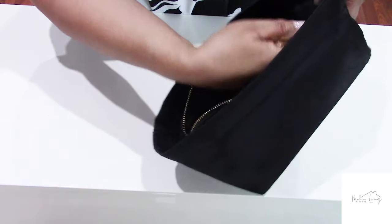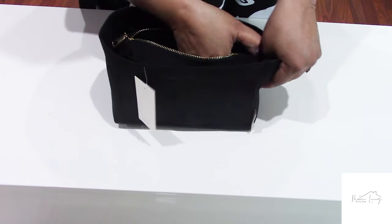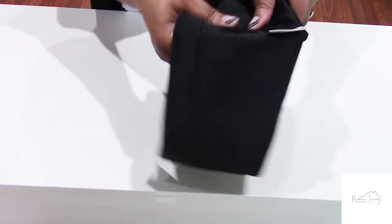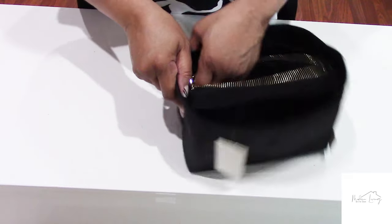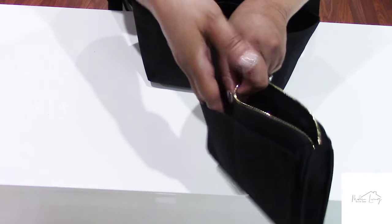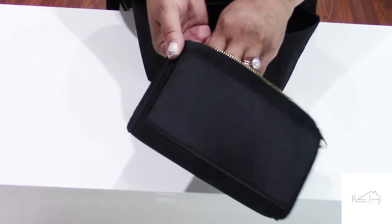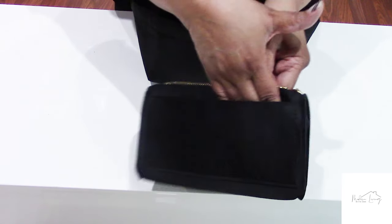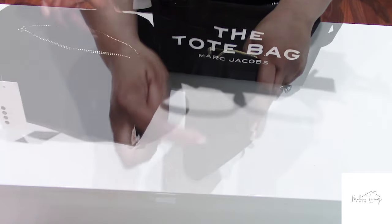And it gives you a middle compartment. It divides the organizer. I thought it had pockets on the outside, but it doesn't. So you have a zipper pocket now for inside. And then you have two pockets on each side inside the side of the organizer. And they had these in different sizes specifically to fit the Marc Jacobs tote bag.